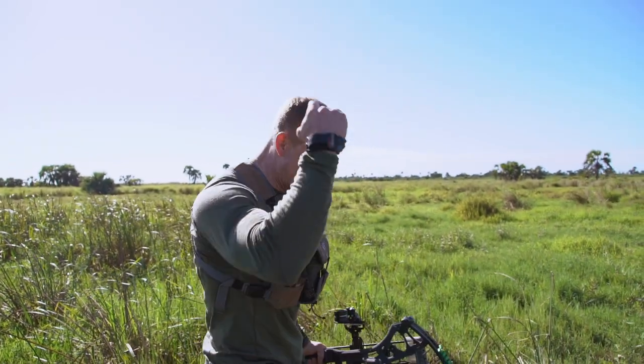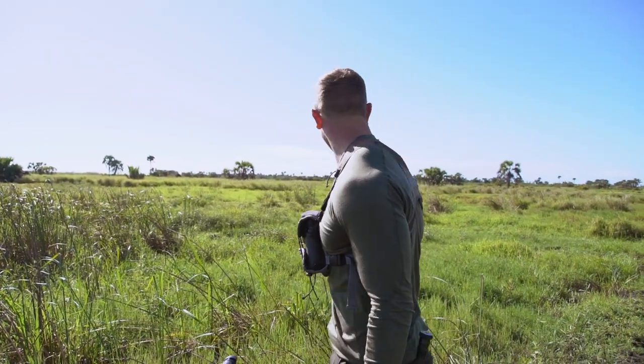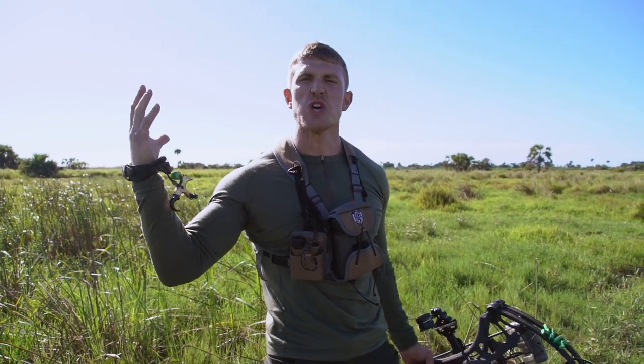Giant warthog. Yes. Freaking smoked him, guys. We've been after a big warthog this whole trip because here in Mozambique, there's no rocks. It's all sand.